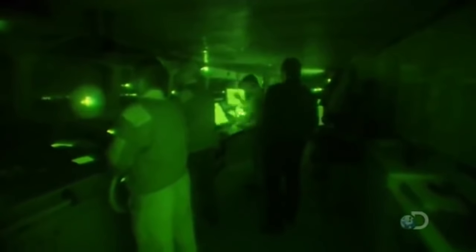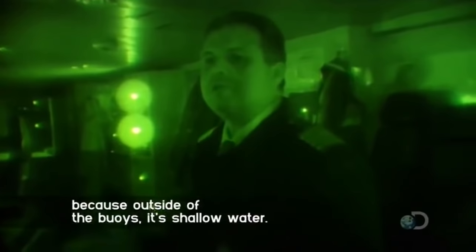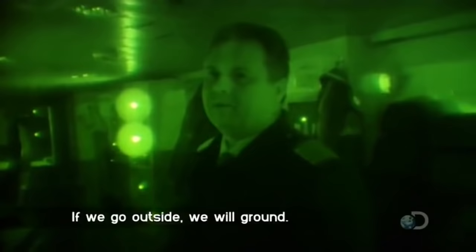It's 4:30 in the morning, and the lights of St. Petersburg appear oh so close. But the crew of Marco Polo still faces a tricky 3-hour navigation. So the lights are dimmed on the bridge as they watch out for channel markers. It's a very narrow passage. We have to stay in the middle because outside of the buoys it's shallow water. Captain Rigas faces some tight 90-degree turns. But there's less than 40 meters to play with on either side of his ship as she moves through the buoys. If we go outside, we'll ground.